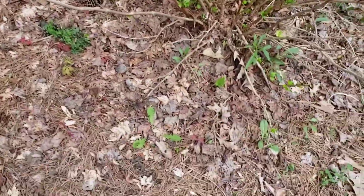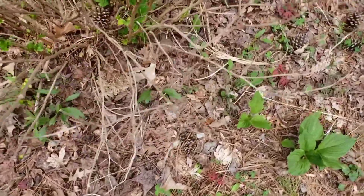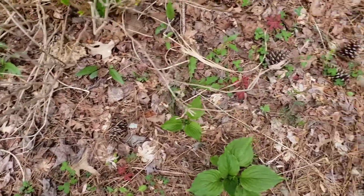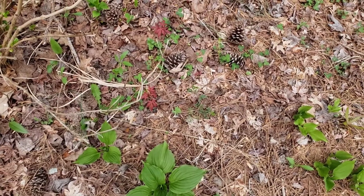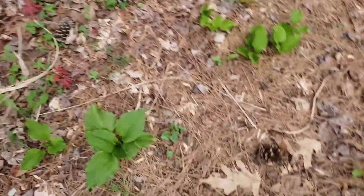Now as you can see, my hydrangeas have started to bud out. And I got to go in and cut out some of the dead. I didn't do that in the winter. And then I got all these seedlings from hostas here. I'm going to move some of those around.